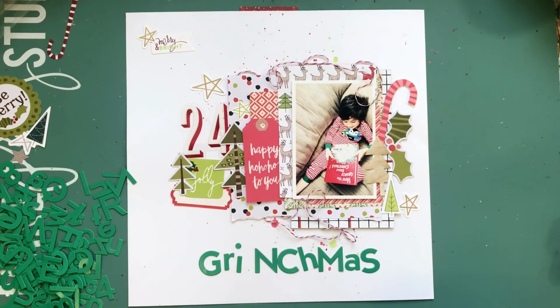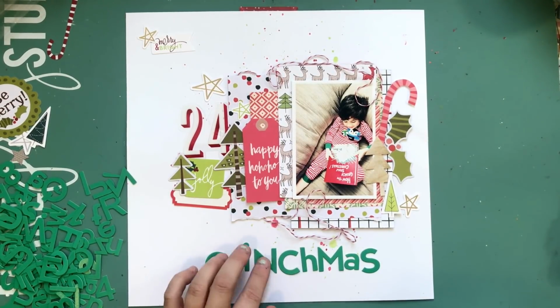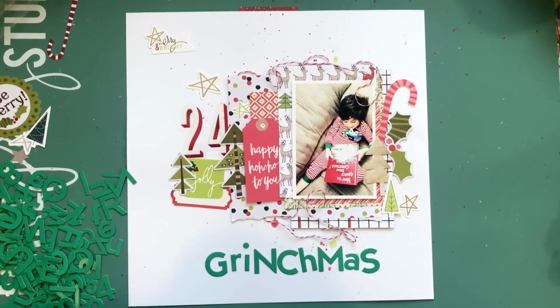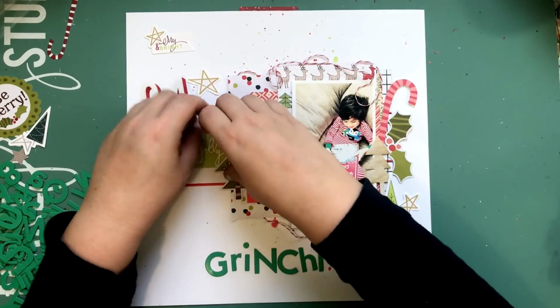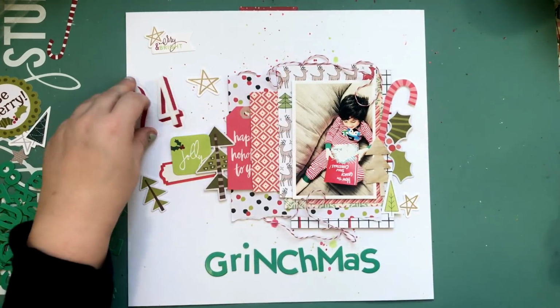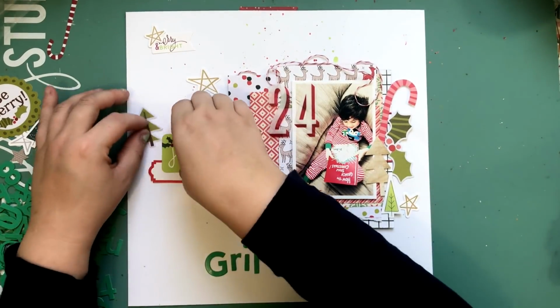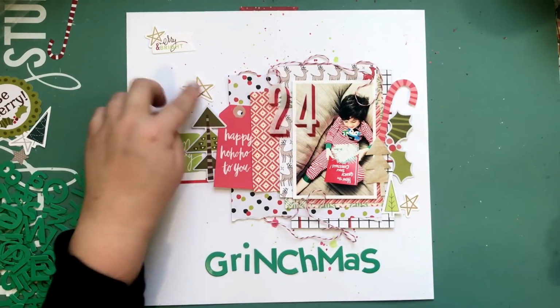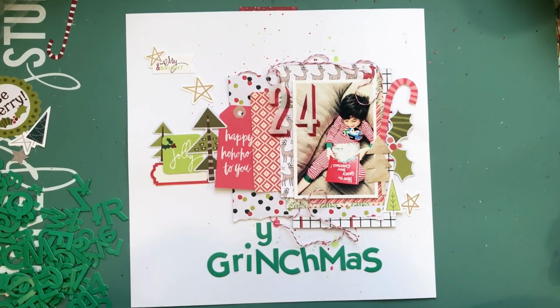So I grabbed some Jelly Bean Soup alphas in this green, and the reason I picked that green was I really wanted to bring in the color that's on the cuffs of his PJs. The whole thought process behind this layout was to use those green Jelly Bean Soup alphas. So you can imagine how silly it was when I do not end up using them.